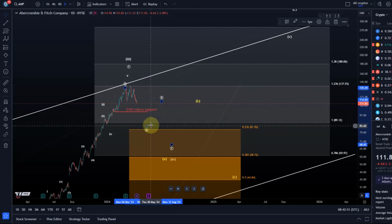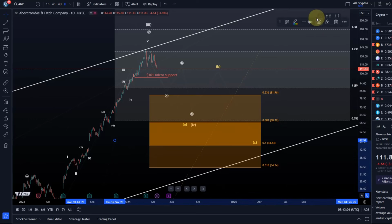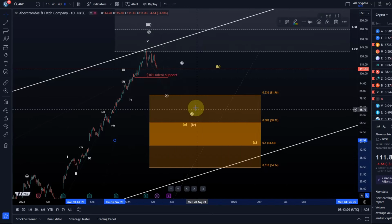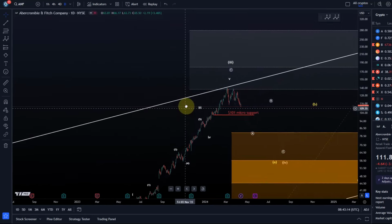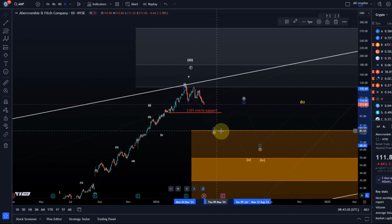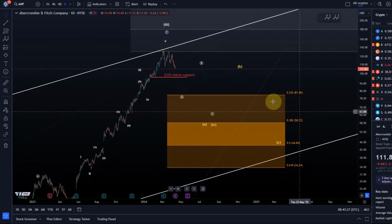So the idea is that this is now unfolding as an ABC structure. There is a standard support area we can look at, which is between $81 and $34. Let me just hide here the extensions we don't need. Just 4 Fibonacci levels that we can look at if the price comes down. We don't really have enough price data to precisely say where things are going. However, it looks to me as if we're currently in the first ABC structure of this A wave. So it's all about, first of all, understanding the context, understanding that this is likely a larger degree fourth wave. This is a standard support area.